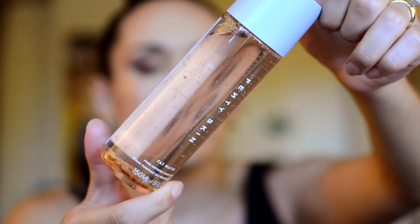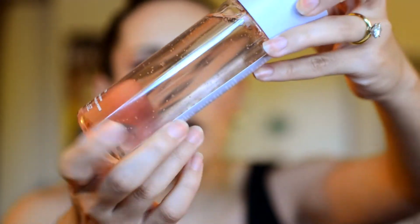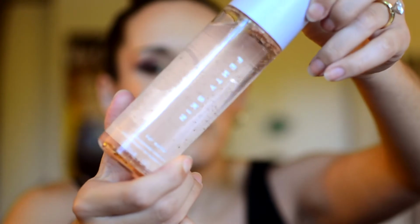Moving on to the next product, we have Fat Water, which is packaged in pink and lilac hard plastic. I don't know if you can see the bubbles in there, but one of the really interesting things about this product is that it's really thick and kind of slippery. It has an almost gel-like consistency. When you have it in your fingers, it's really slippery, and when I rub it on my face, you feel that slipperiness too. But it dries down and I don't feel a stickiness, so that's great.